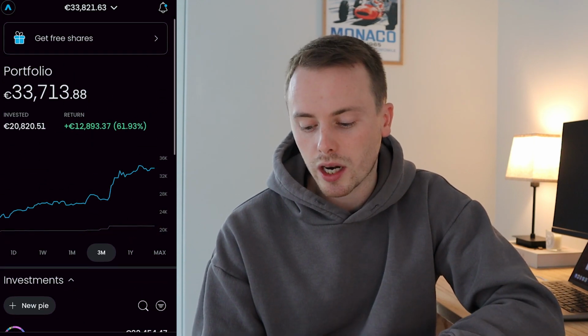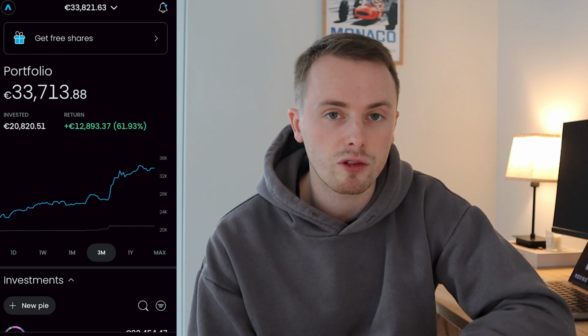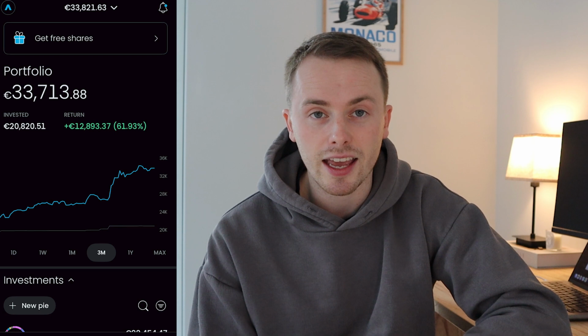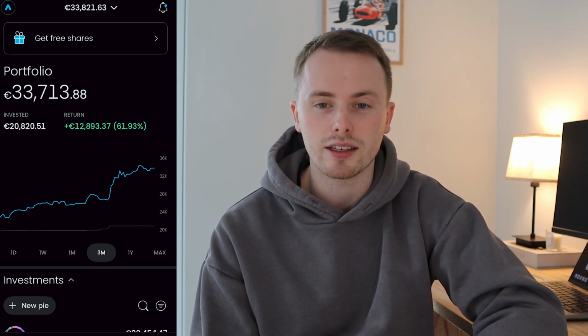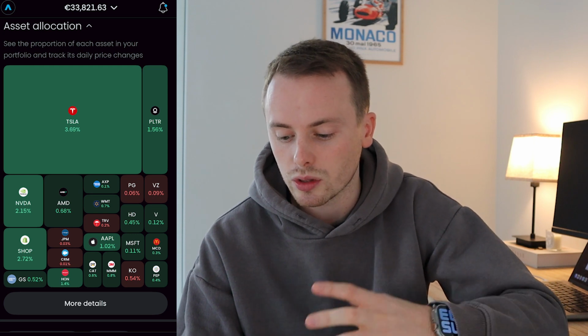So as always with the stock market portfolio, we'll jump through what current positions that I have, and then we'll go over some of the top performers over the last month to kind of indicate why this portfolio is up 30%. So coming down here to our asset allocation, you can see just kind of like a quick map here which shows the highest percentages.